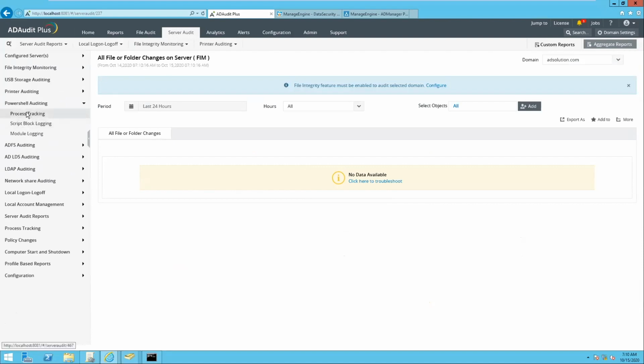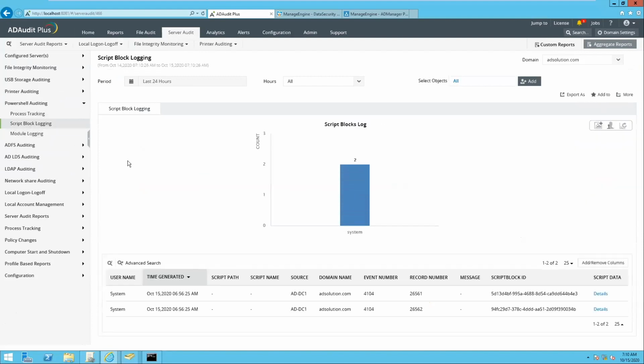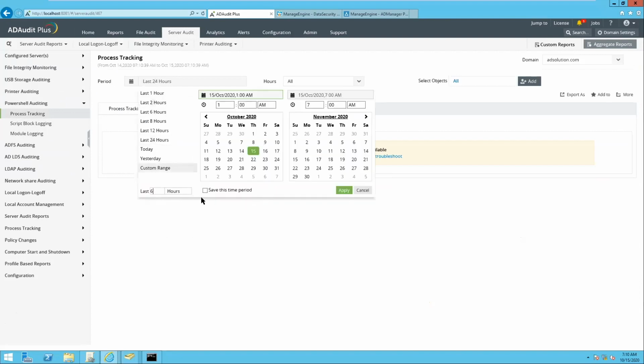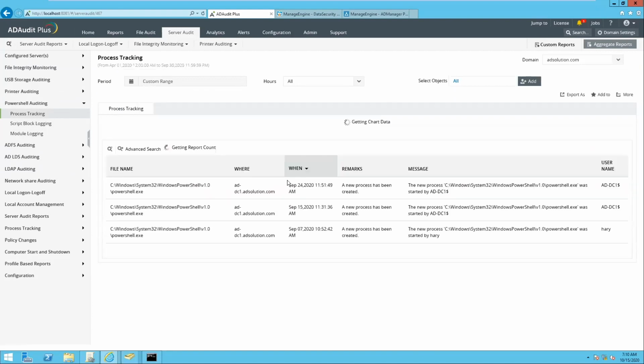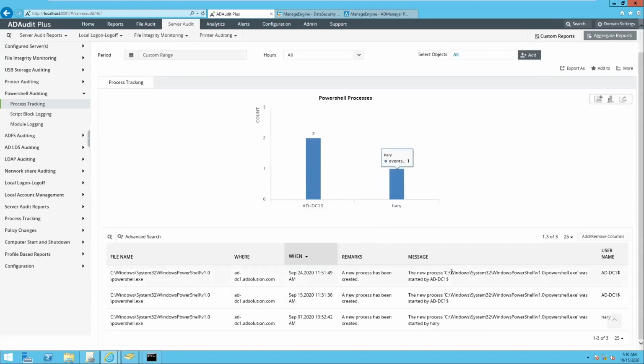So for instance, on PowerShell process tracking or script logging, it will tell you who did what, when, where, with date and time. Module logging shows what modules were logged, what scripts were used, and who did it from where, with details. You can even go back in time. It will give you real-time information. Let me go back 6 months: whoever has used PowerShell and whatever he or she has done. Harry has done one event, what was done, the username, and you can add and remove columns.